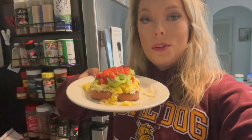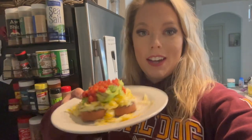Hey, oh, crazy hair. I'm air drying it because I feel like I get better volume that way. So for breakfast, I have toast, 2 eggs, a half of an avocado, and then some salsa on the top. Oh, with melted cheese on the bottom too. Yay. All right, so this is meal number one pretty much for today.